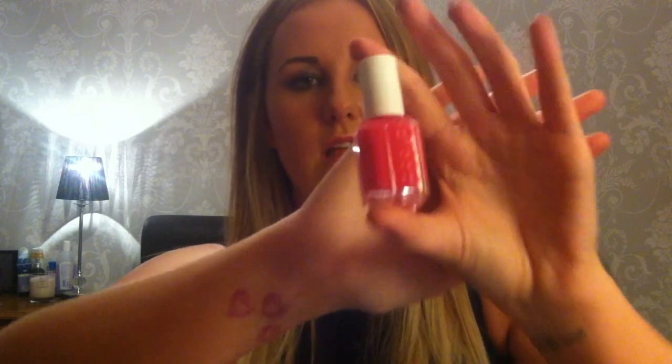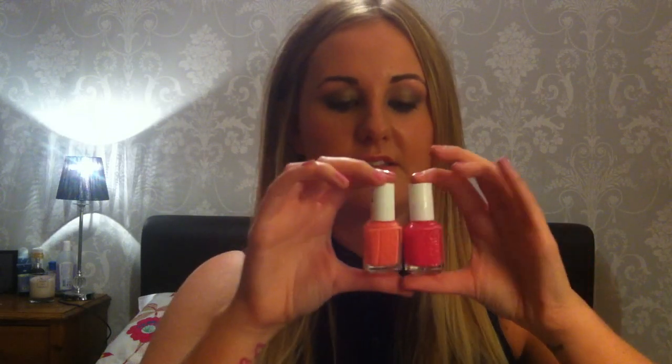The next one is Status Symbol, and this is a really bright hot pink. Again, looks great on all skin tones. It looks really nice on pale skin as well, because it's just like a really bright pop of colour. I think, to be honest, Essie is probably the best, apart from maybe Chanel, widely available, cheap, well, not cheap, £8.99 for a bottle, can't really go wrong. These are really good nail polishes. As long as you use a good base and top coat, they can last you a good week or so before they start chipping.